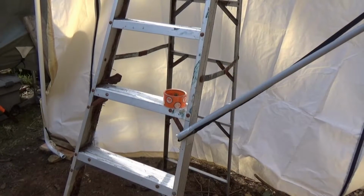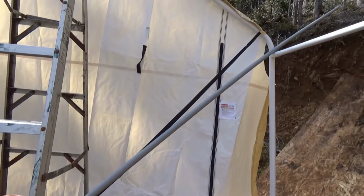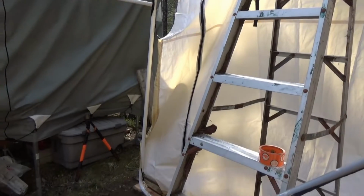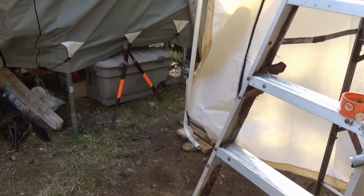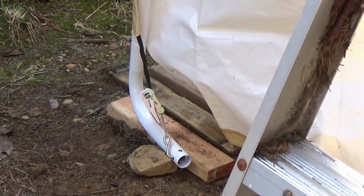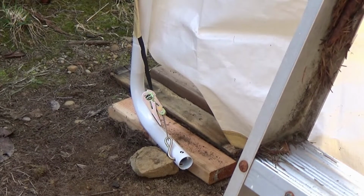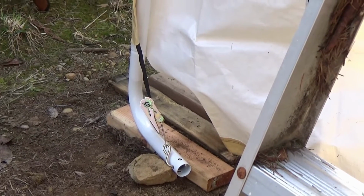Well, I screwed up real good. I was installing the door at one end, and I let the strap get loose. I didn't interpret directions correctly. What I was supposed to do was install a ratchet strap, or that ratchet at the end of each strap, and then hook it to that piece of tube right there. And I didn't figure that out until too late.